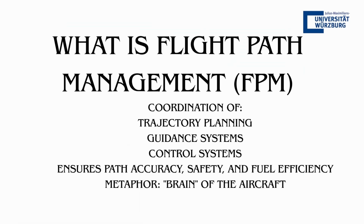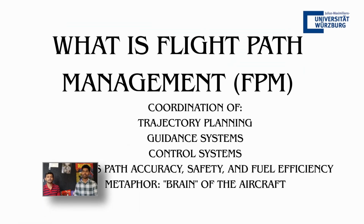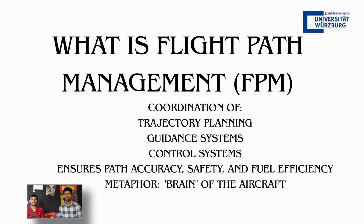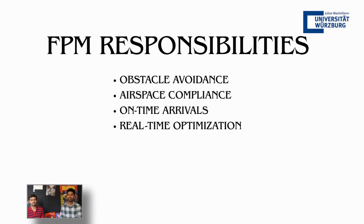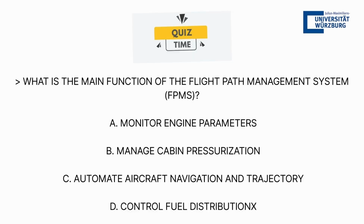Let's get started. What is flight path management? Flight Path Management, or FPM, refers to the integration of trajectory planning, guidance, and control systems. In essence, it's what makes sure an aircraft travels safely and accurately along a pre-planned route.